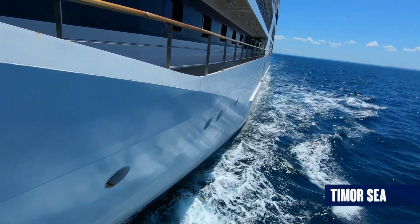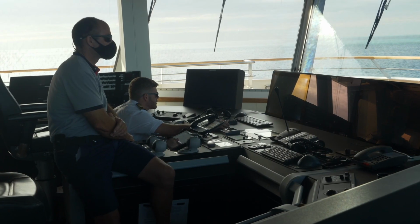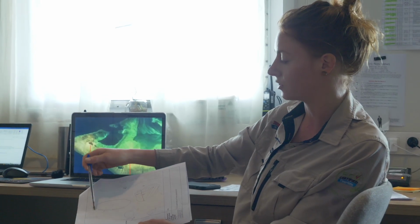The Coral Adventurer's journey across the top of Australia continues, with the ship powering across the Timor Sea towards Western Australia. Whilst most guests enjoyed a sleep in after their late return from Uluru, for expedition leader Cara Kavanagh and her team, there is planning to be done ahead of the ship's arrival at Ashmore Reef.